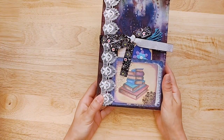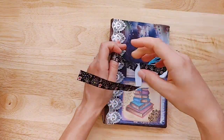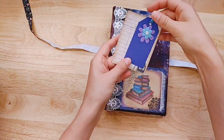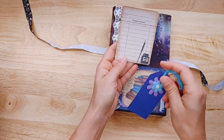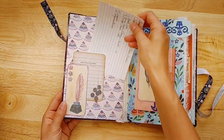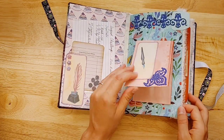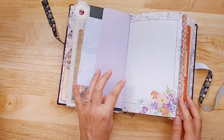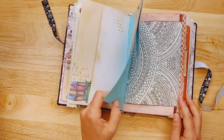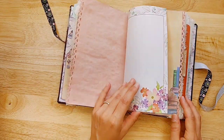Here's another one. Fabric covered. Little pocket on the front. Little tag and one of the On My Desk library cards, calligraphy exercises. And this, I believe, is also from Phyllis. Money saving tips for writers. I like how she added bright to this. It has a fun modern feel to it.